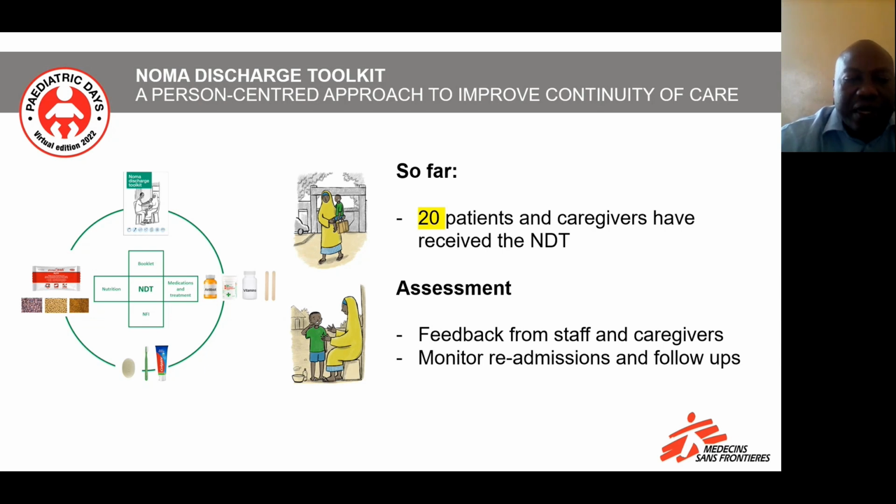From staff, for example, from the nutrition unit, when patients are discharged, they are always assessed. There are parameters we use to assess them before patients are discharged because there's a target for discharge. For example, we have the MUAC, we have the weight. When patients are discharged, these parameters are checked, and when they come for follow-up, again, these parameters are checked. From what we have seen so far, all the patients who have benefited from these toolkits come back with good measurements, positive assessment when these parameters are checked. We've also monitored readmissions and follow-ups. So far, I think the story is positive.